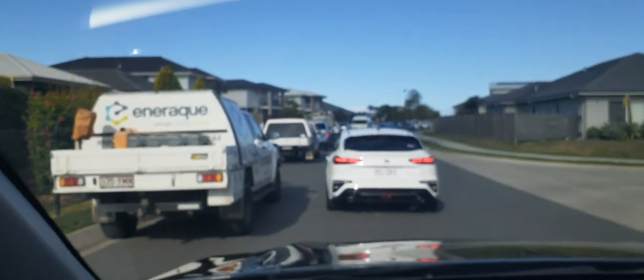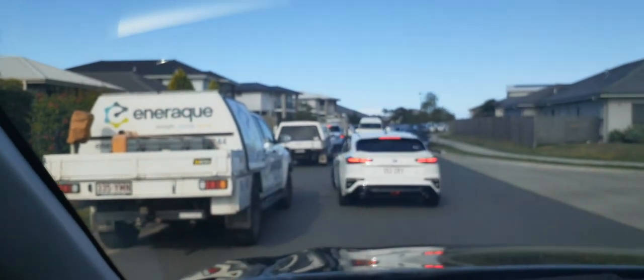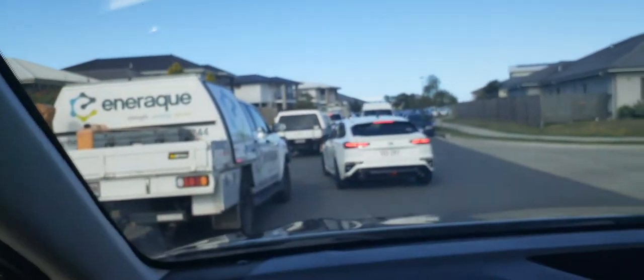When people just park everywhere. Oh my god. Oh my god. Go. This is insane. Oh, it's Chrissy.